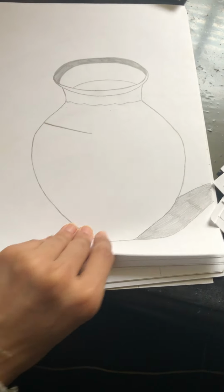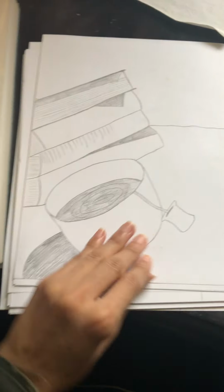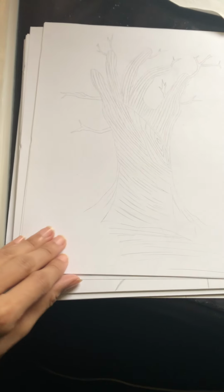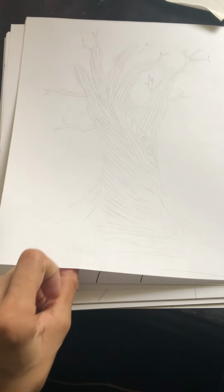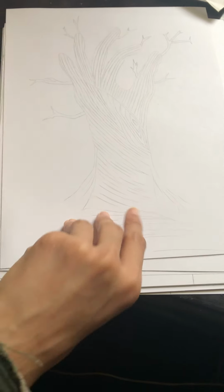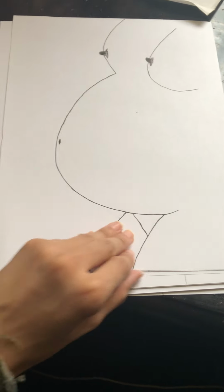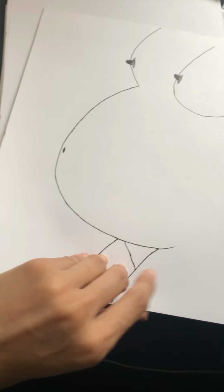So this is a vase. Some books and stuff. I have a whole pile of paper that I need to do. A cool looking hand tree. I have a whole lot of art that I need to finish. This was an inspiring painting that I did for pregnant women.